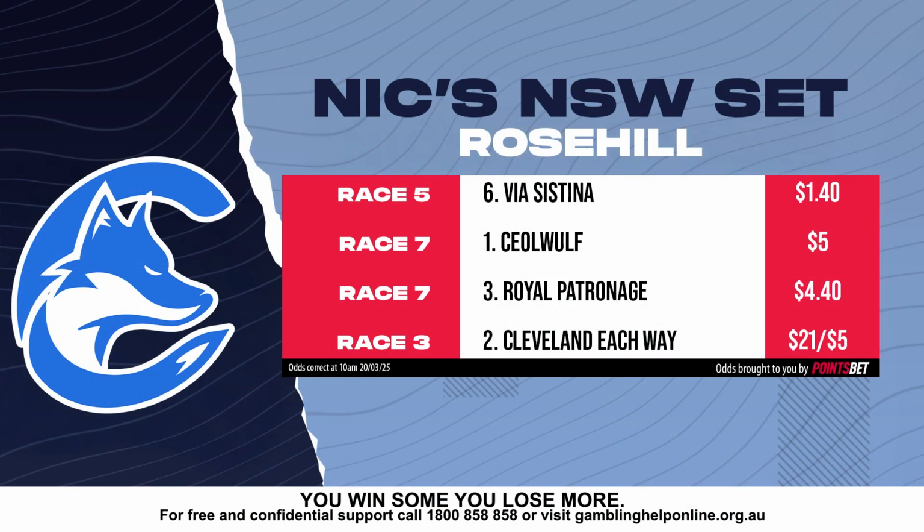And then I've got a 2-bet play in race 7, Shearwolf and Royal Patronage. I'm hoping that not too much rain falls in Sydney over the next 24, 48 hours, and I'm hoping that there's not too much irrigation in that time as well. If the track is reasonably firm on race day, or at least a good 4, no worse than, then I think Shearwolf and Royal Patronage, one of those 2 will be winning the George Ryder Stakes. Just level stake them both at $5 and $4.40. You should get a result.